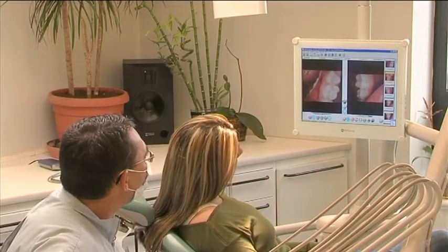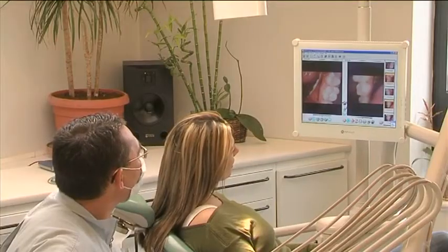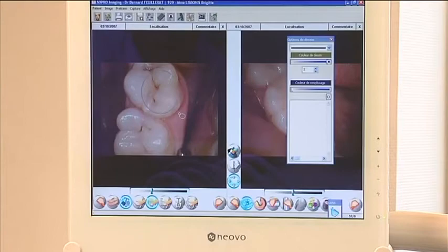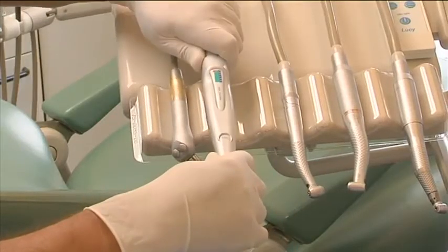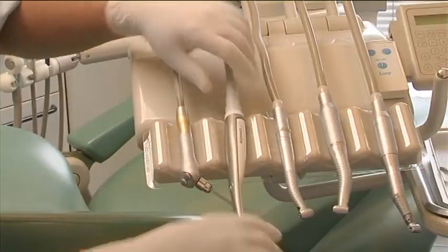The Sopro 617 is perfectly adapted to existing computer connections and imaging software. It can be used with all the connecting boxes in our range, so you can change the configuration of your surgery with a simple click.